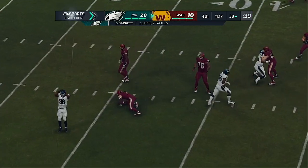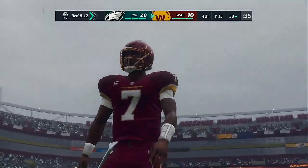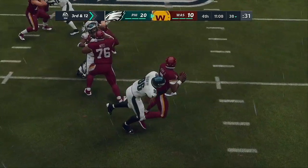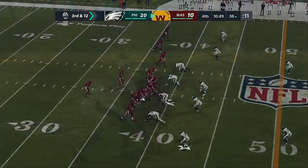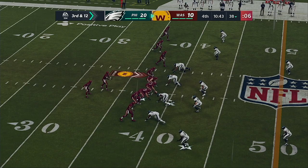Pressure gets to Haskins, and down he goes. Derek Barnett able to get in there for his 2nd sack of the afternoon. Remember, throughout my career here, defensive coaches always say, guys, you got to earn the right to rush the passer. Well, they put themselves in a great spot with this big lead, and they know they've got to throw the ball. These pass rushers have to be salivating. It is pin your ears back time indeed.